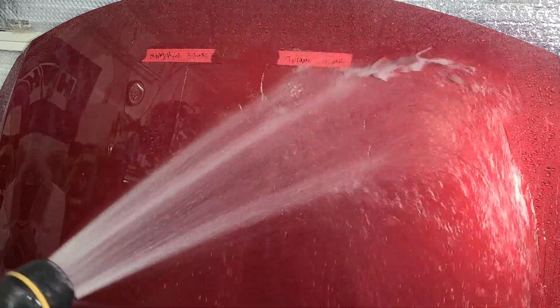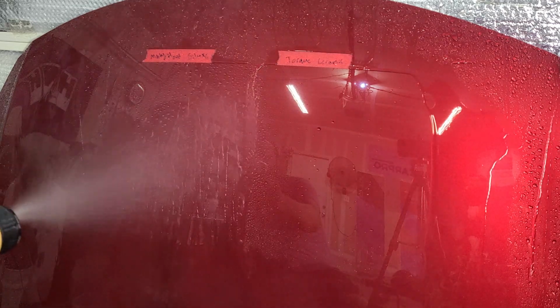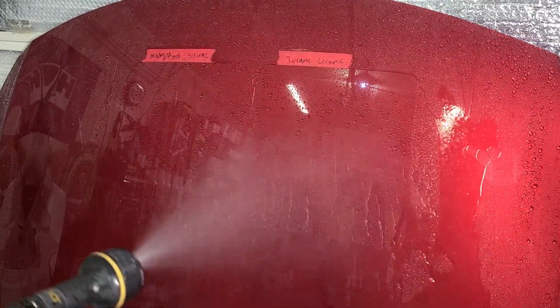So you can definitely flood. How fast does MNKYHEAD get the water away? There it is right there. And how fast does Torque get the water away? Even faster. And then hit the mist setting. So if it rains, it's still gonna repel the water like it's nothing. Or even more so.